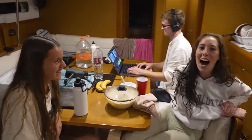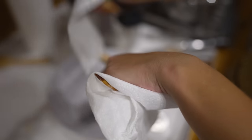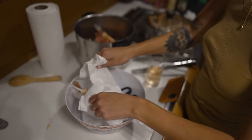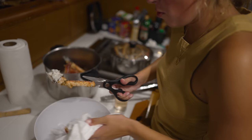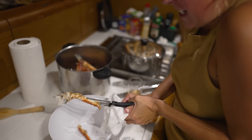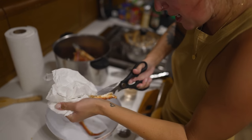Hungry Doodles. Are you gonna try one? What are you gonna do here? I'm gonna try it. Oh yes, that broke nice. Okay, these ones are definitely done. Ooh, these are gonna be fun to eat. These are gonna be so hard to eat.